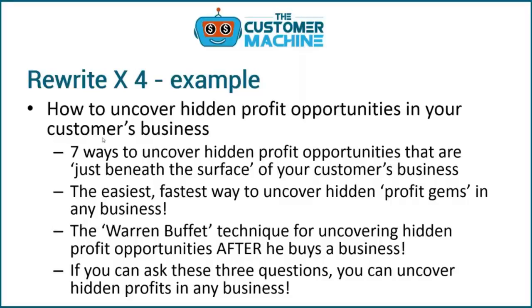So the second one is the easiest, fastest way, and that's another bullet template. The easiest and fastest way to uncover hidden profit gems in any business. So this is different because I wasn't talking about just beneath the surface. It's profit, generally. And it's easy and fast. And who doesn't want that?